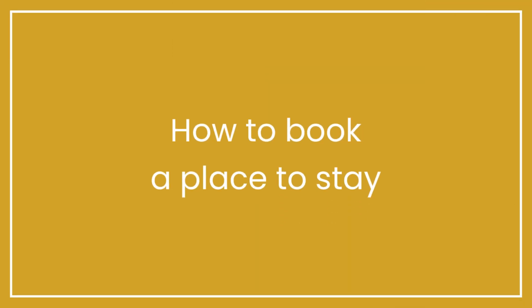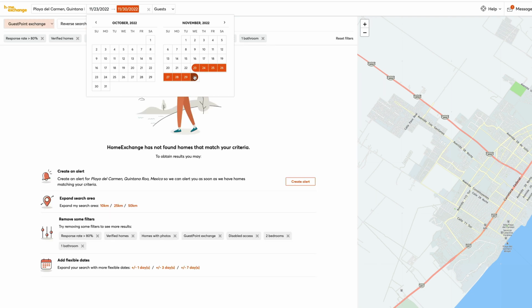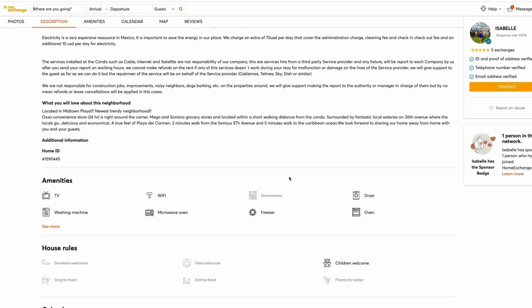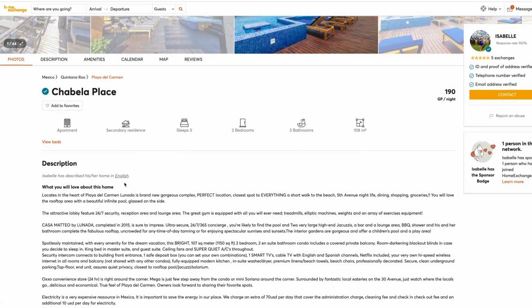So what about when you want to travel? Well, it's as simple the other way around too. Find a place you want to stay at by using the search engine. Look at the calendar, the map, the criteria, and review homes. Send messages out to introduce yourself and your fellow travelers that you're traveling with, and start discussing with homeowners.